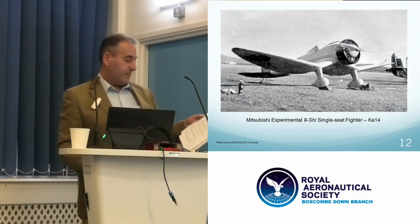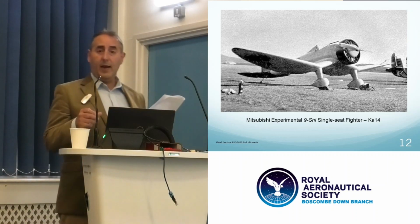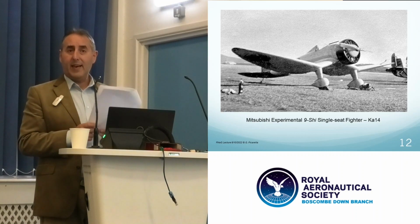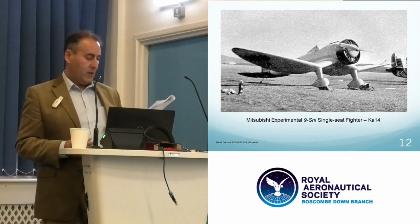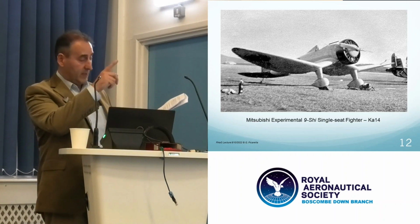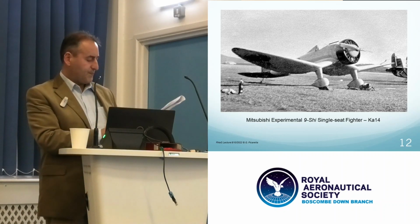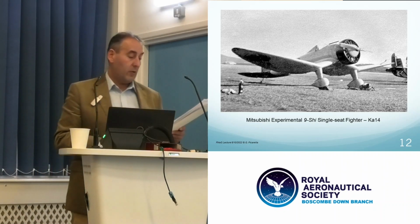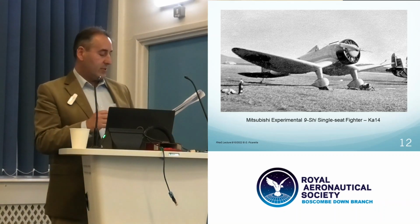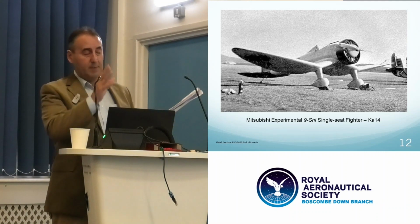In February 1934, the Navy launched 7 new aircraft programs to help start the industry and get them to build advanced aircraft. And one of them was the 9-Shi single-seat fighter. And there she is, also known as the Ka-14 by Mitsubishi. Now the designer, Jiro Horikoshi, he laid the aircraft out in a very similar pattern to a previous aircraft, which was the 7-Shi, which we'll get to.